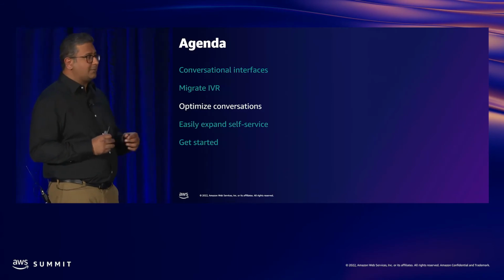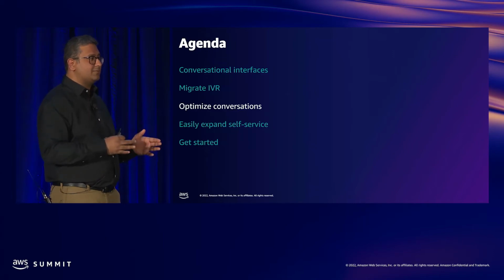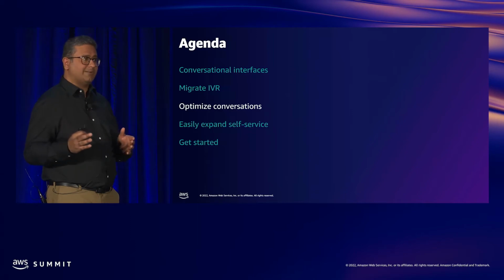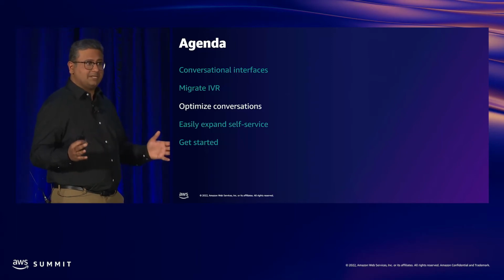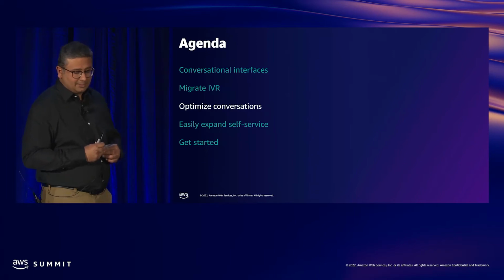Now, we talked about how you can migrate an experience into Lex, how you can use either a lift and shift model, build something ground up, or do something in a hybrid fashion. But once you have migrated, we want to make sure that you are able to optimize the experience for your customers. Let's see how.